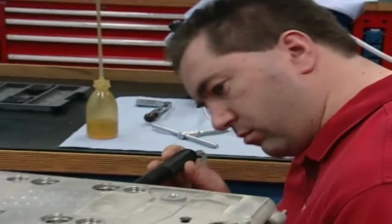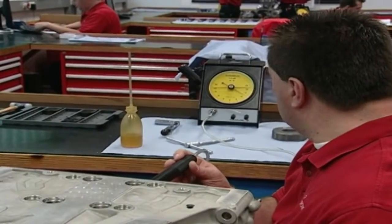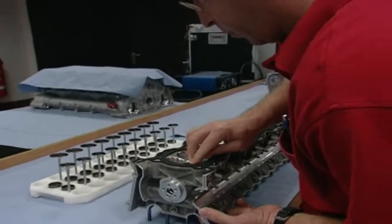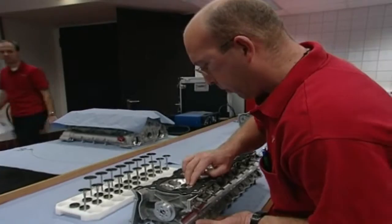The rules are very strict, so we have no possibility to do strange things. The number of cylinders is coming from the regulation, the displacement is coming from the regulation as well. But we are very proud of our way of working.